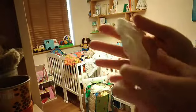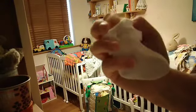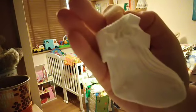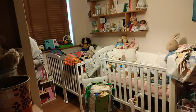And these are the little tiny socks that I bought Amelia at the doll show. They've got a little rosebud there. So cute. They're so tiny. Look at them. I showed a picture of her little feet on Instagram with them on. They're so tiny. There's Amelia's up there.